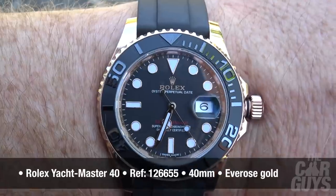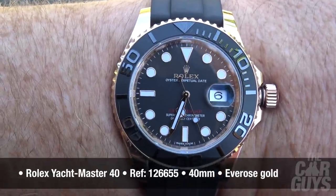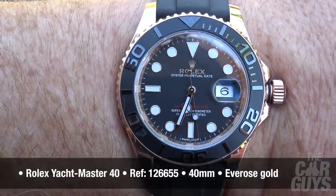Come on, let's go. Before we get started, quick wristwatch check. This week I've got on my Rolex Yachtmaster 40 in Everrose Gold with an Oysterflex strap. Very pretty it is too, if you like that type of thing. And I'm wearing a Batgirl today, again. So two ladies' watches from us guys.